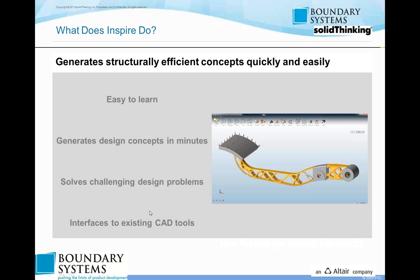Because of that, it basically solves challenging design problems pretty easily, because it can show you up front the most efficient way to do what you're trying to do. And not only that, but the standard runtime of Inspire is about 20 minutes on a typical laptop. So it's very quick and easy. In 20 minutes you can understand how your load prefers to be passed, and you can then design something that would fit that.